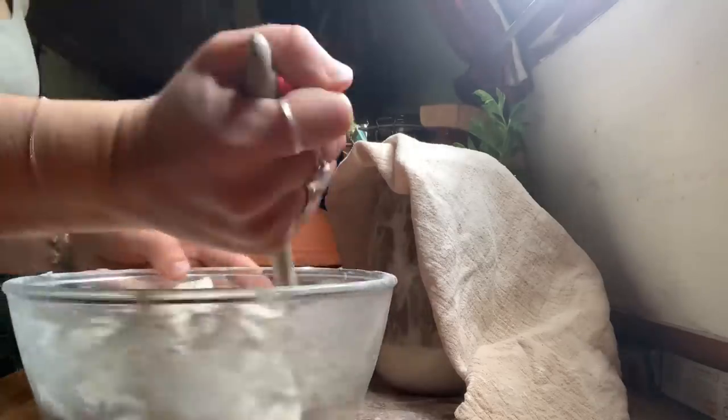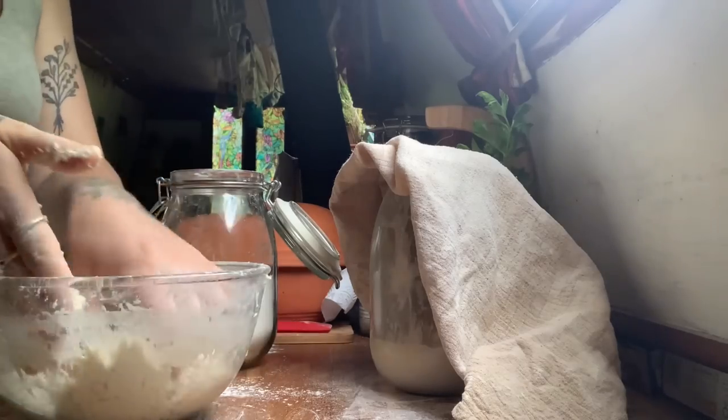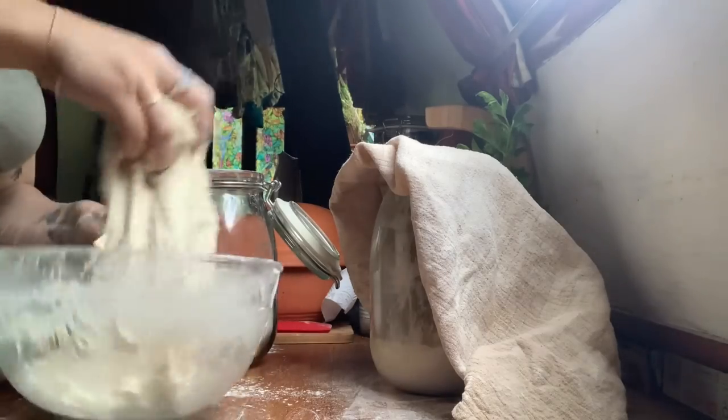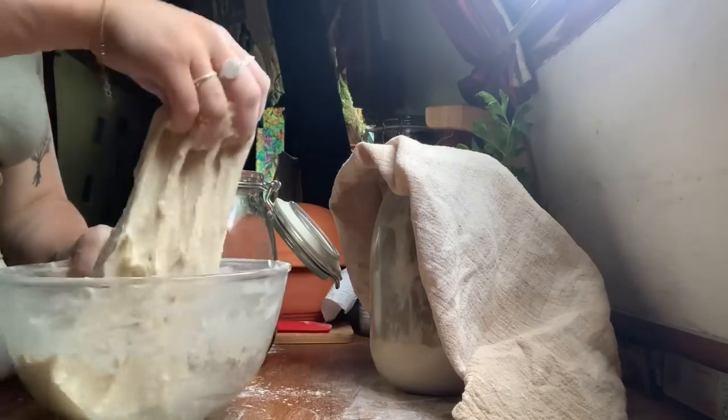So now with floured hands, you want to stretch the dough and you grab a corner of the dough and pull it up and give it a little wiggle and then flop it in onto itself. This adds air into the dough.